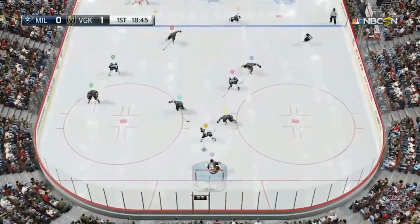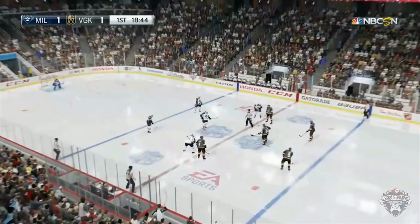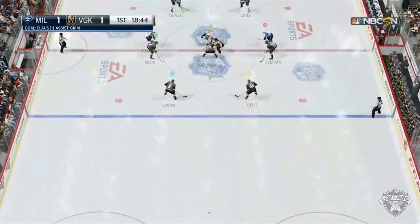And a quick pass the other way. Backhand shot, score! That's Claus! 10 seconds later, backhand on the breakaway, and we have a game.